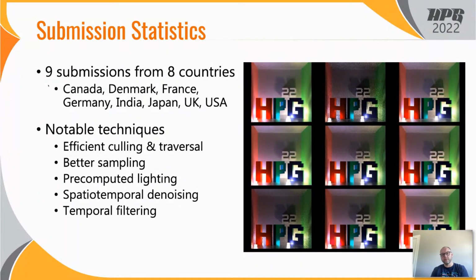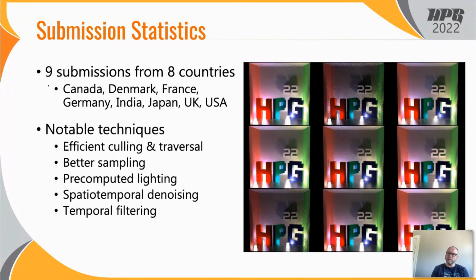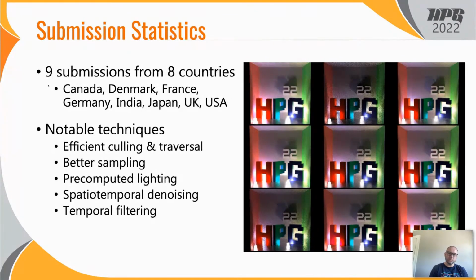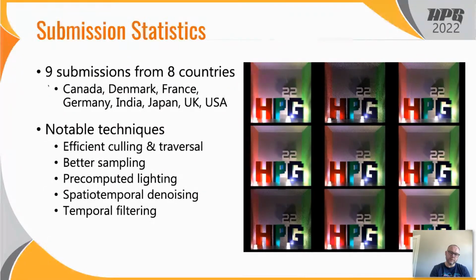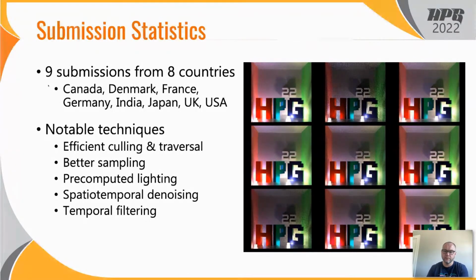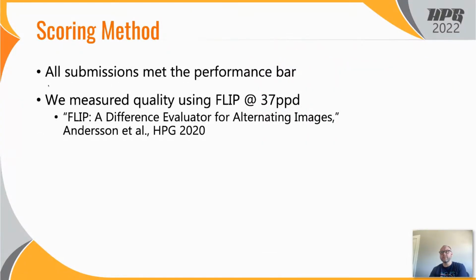Then we saw submissions that did denoising, so special temporal denoising techniques. And lastly, we also saw temporal filtering as a very common component that just reused samples that were computed in previous frames. Again, that sounds probably more straightforward than it is in ShaderToy, since you have to juggle these different buffers, and you can only have 4 passes in total. To score these methods, first of all, they of course had to stay within our performance bounds, which all of the submissions did. We then compared these to the reference using the FLIP error metric set to 37 ppd, which is basically equivalent to looking at these images on a desktop screen.